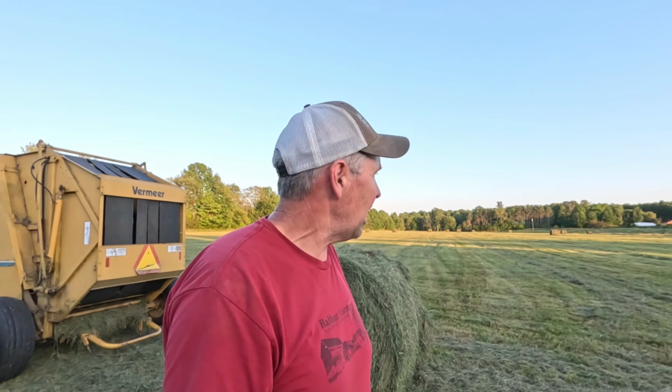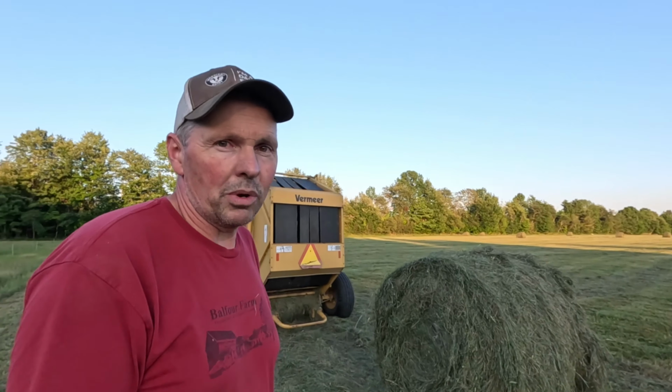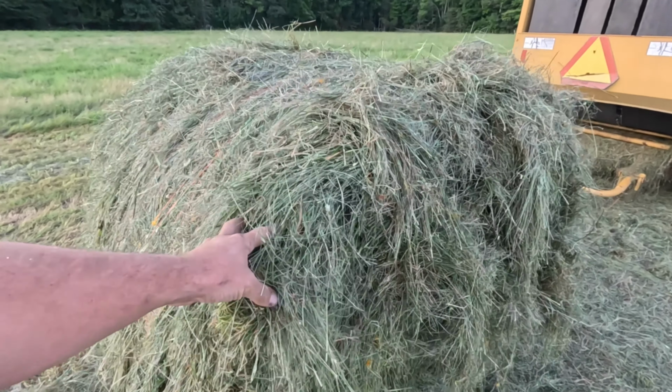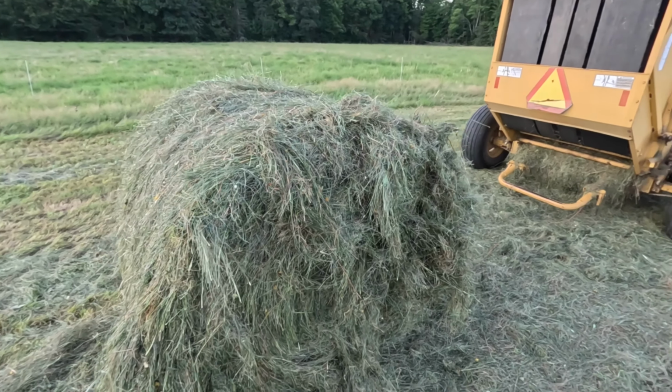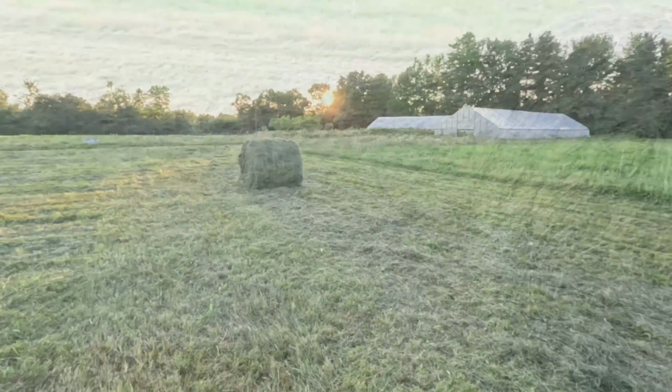Done baling. I played with the drone for a while. I still don't know how many bales we have. There's probably about 30. It's nice looking feed. Unfortunately, the bales, this one here is one of the examples. It's a little rough. Didn't bale as great as it could. So yeah, that's what one that doesn't look right looks like.